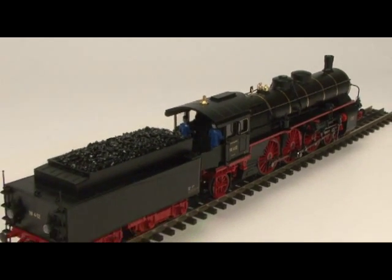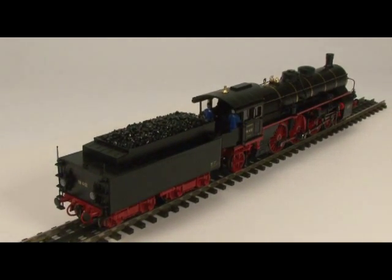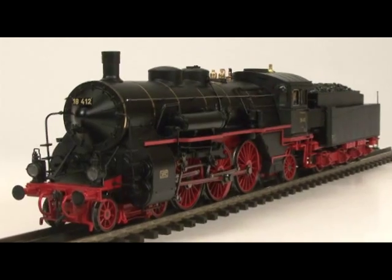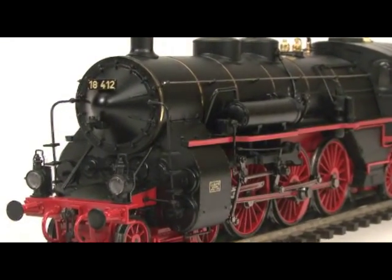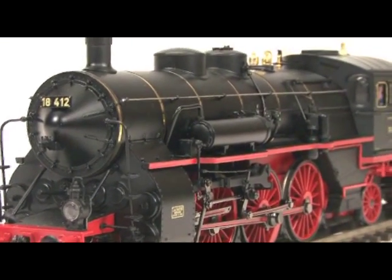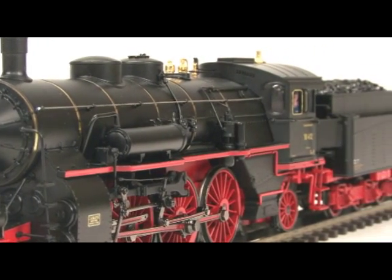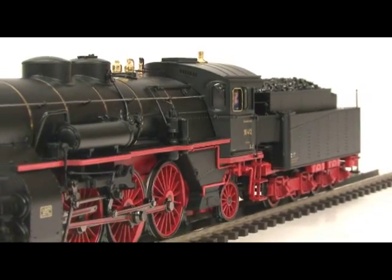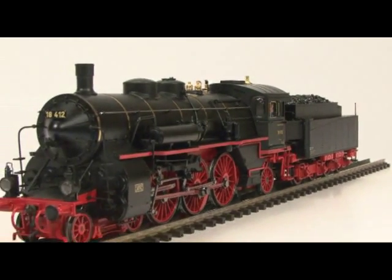The majority of the class were fitted with 74-inch drivers to conquer Bavaria's mountainous terrain. A smaller number of S36 engines, however, was built with 79-inch drivers for high-speed service on flatter routes and acquired the nickname high steppers. After nationalization in 1920, the engines were painted in the black and red Deutsche Reichsbahn scheme and became classes 18.3 through 18.5.